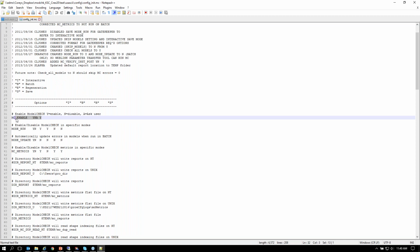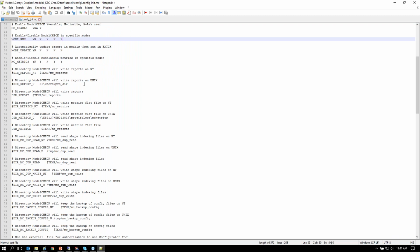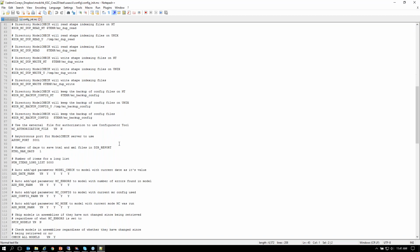So you can see here the very first initialization. Do we want to run ModelCHECK or enable it inside of Creo? We can turn it off or you can turn it on. The next portion is what modes do you want your company to be able to run. So right now in this one it's just an interactive mode. You can have metrics turned on. It tells you what files or where to put all the reports.